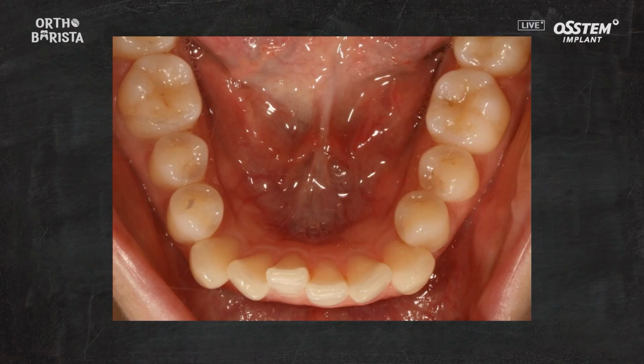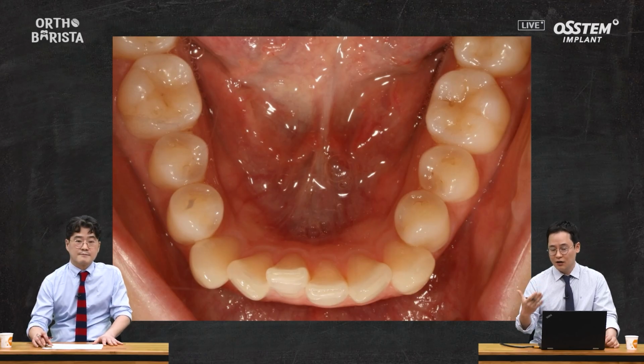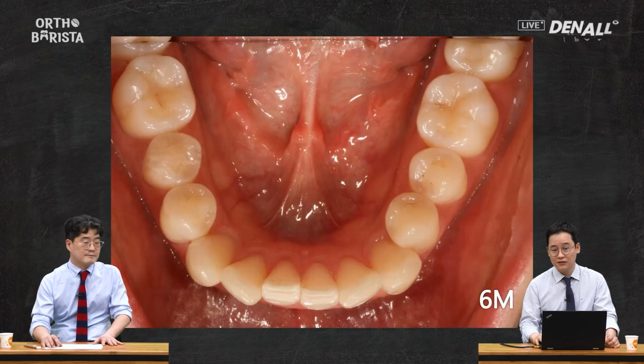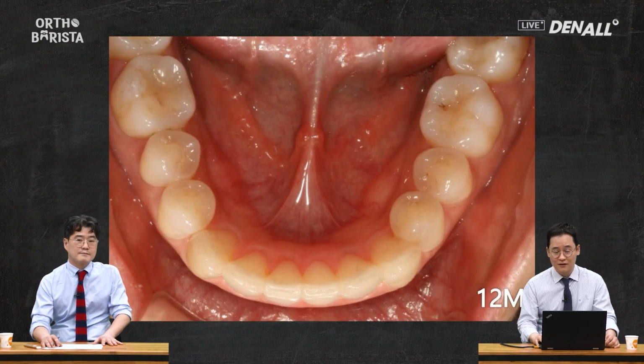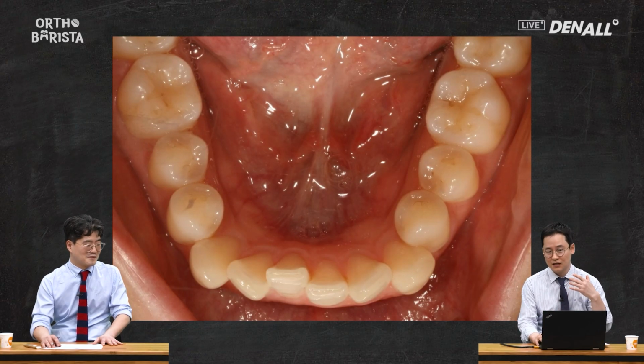Let me share some thoughts on predicting effective tooth movements with clear aligners. As mentioned in the previous session, labiolingual tooth movements, particularly those involving in and out adjustments, show promising results. In cases where teeth are misaligned front to back, excluding other complicating factors, clear aligners tend to perform exceptionally well.